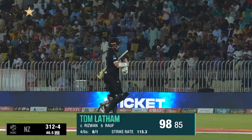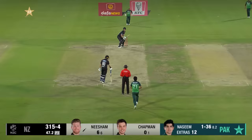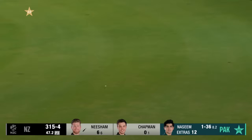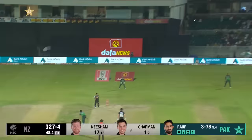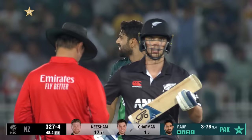Really good review from Pakistan. 312 for four. Through the offside. That is a lovely piece of timing. Crunch through for four. Eight deliveries left. Slashed. Should go down straight throat. Straight down the throat of the fielder. Haris Rauf has four.